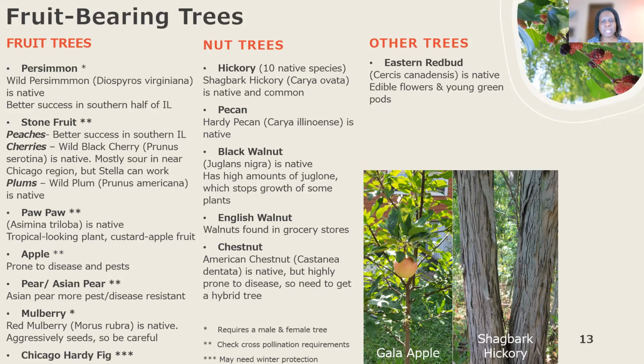And then you have chestnut. So the American chestnut is native, but it's also really highly prone to disease. So if you're trying to grow mature, successful chestnut trees, you're probably going to need to get a hybrid tree, which is a mix between the American chestnut and the Chinese chestnut, in order for it to survive and thrive enough to produce nuts for you.